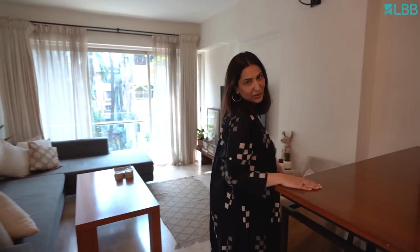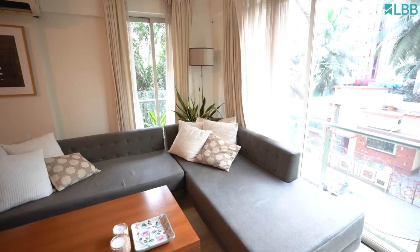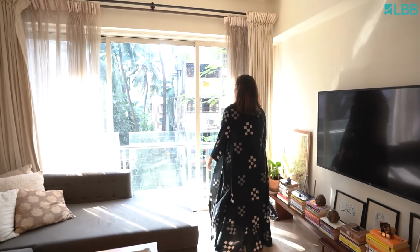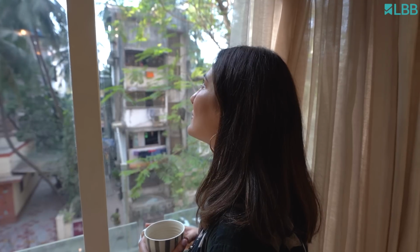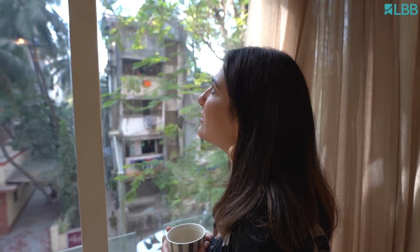So I moved in here about 3 years ago. I used to live in Warsaw for about 5 years before that, and this is my first place in Bandra. I walked into this place and I just fell in love with it because, well, the windows. I looked over there and I just thought that it's a very Bombay thing to have these small windows, which I've never understood because we're anyway cramped for space.